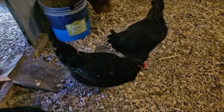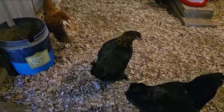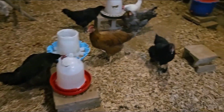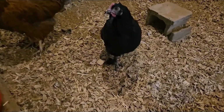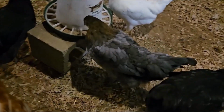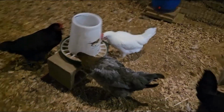And of course we have Jinx. There's Gypsy. See the back of her neck? It is a little bit more brown, so that's how we tell her apart. Well, hi, pretty girl. And then of course we have Magic right there. That one is Cricket. Cricket's also a white leghorn.